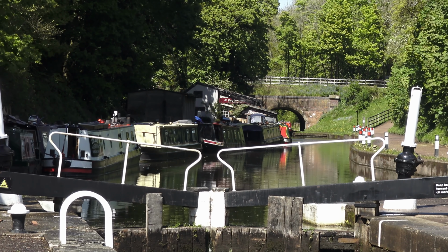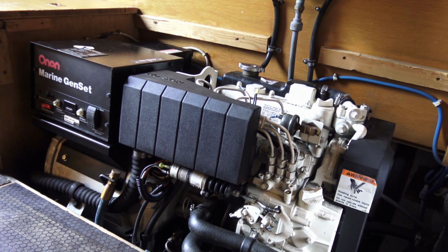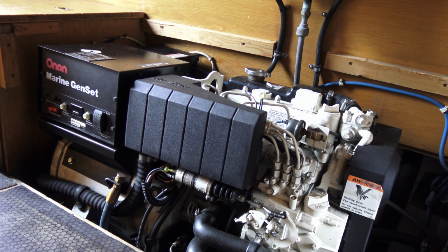So here we are at Knowle, on the top of the locks. The wharf is just after the top lock, and as you know, we're here to get the generator sorted out. Ian Taylor, who runs the place now and was responsible for building quite a lot of the Stephen Goldsborough boats when he was based here during the time. Ian has now taken over the business and runs a very successful wharf here. Still does up boats and still looks after the Goldsborough fleet from time to time when they pop in, like us.